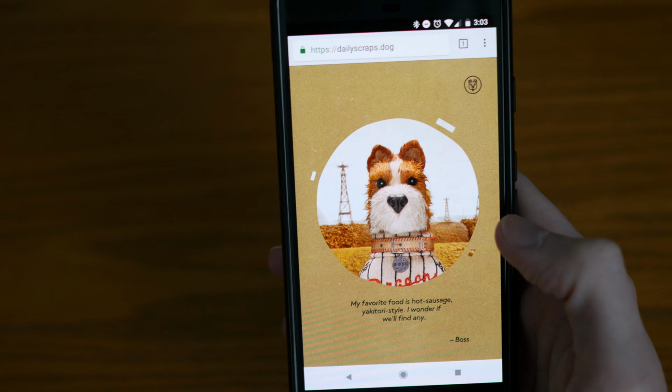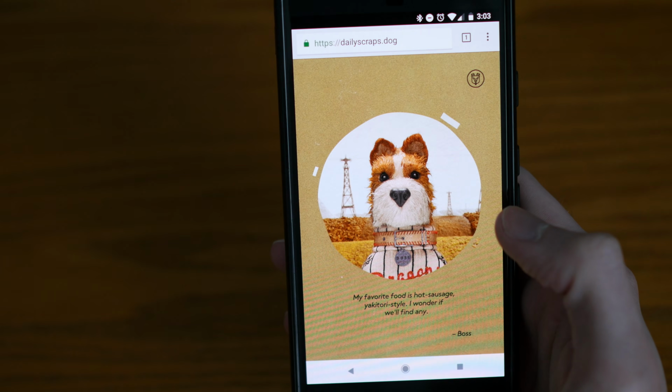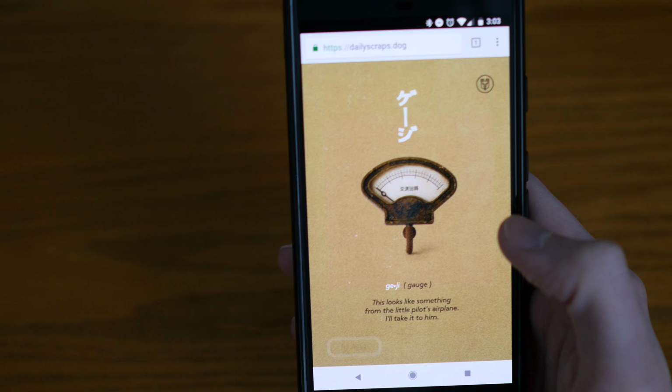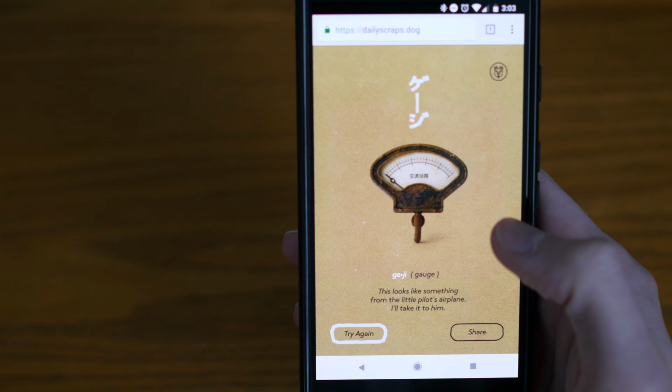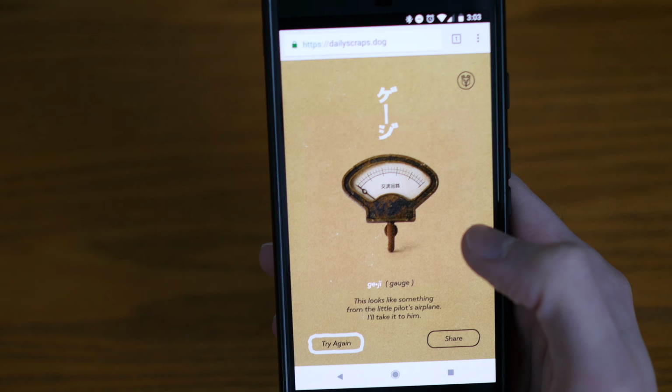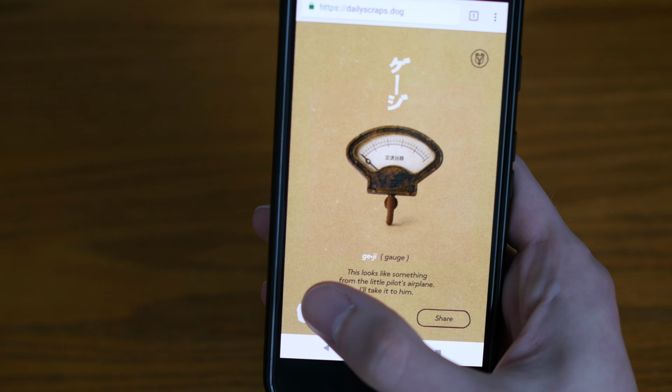We got Boss here. My favorite food is hot sausage, yakitori style. And we found a gauge. This looks like something from the little pilot's airplane. I'll take it to him. Let's try again.